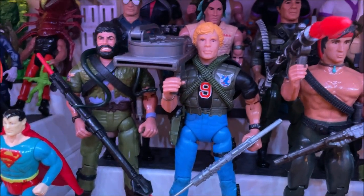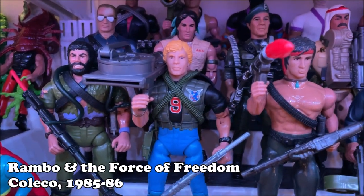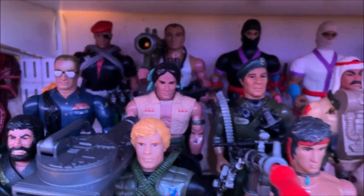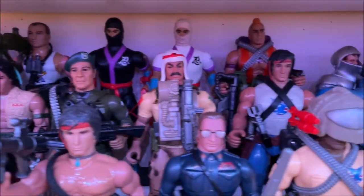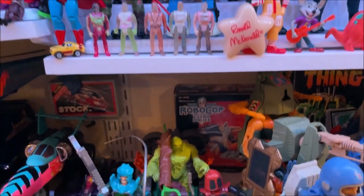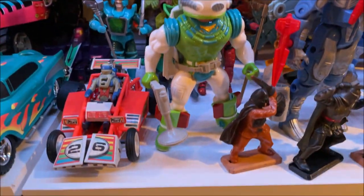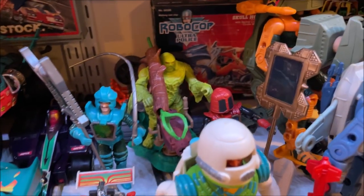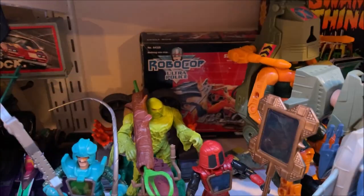And then here's some rare Series 2 Rambo. You don't see them every day. And more Rambo here as well. And then continuing down here, more Mask. There's a couple Visionaries that I have. Swamp Thing, there's a RoboCop back there.